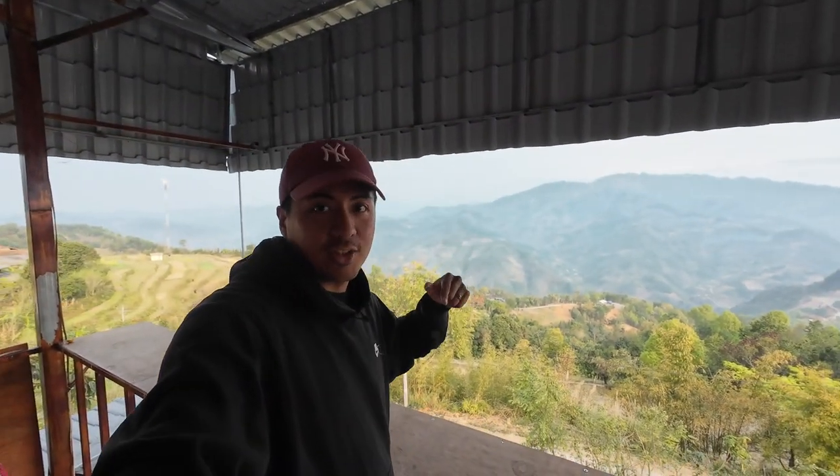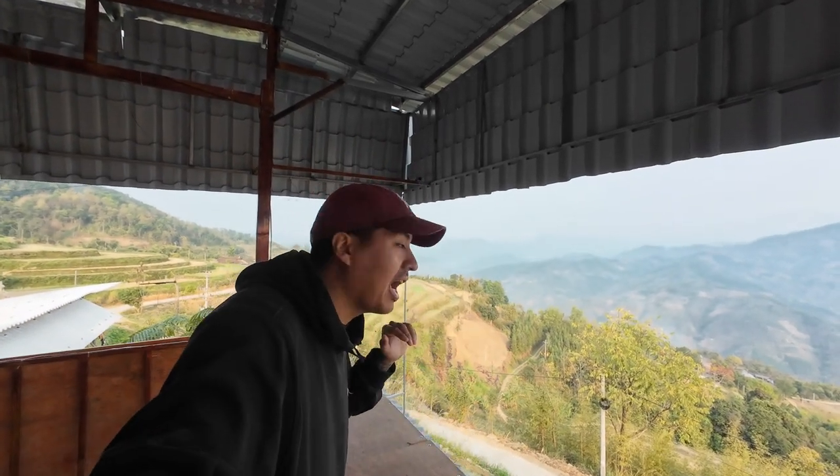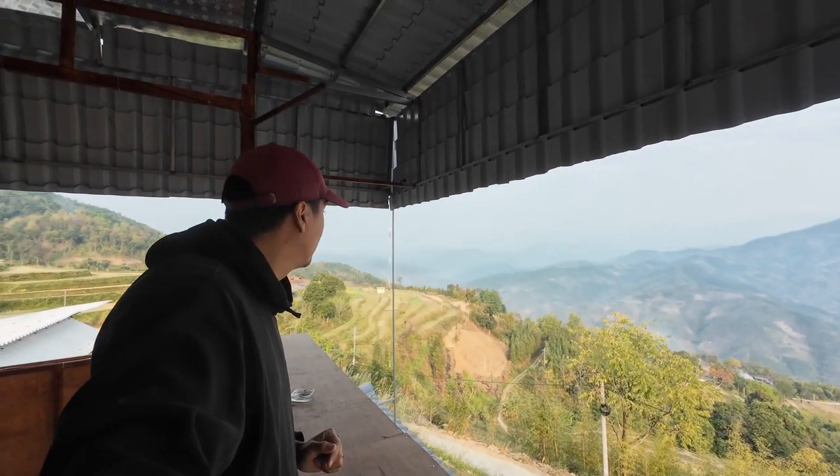Today is the last day of the Ha Giang Loop, and we're gonna be making our way back to our first home base, homestay, and it's going to be about 130 kilometers, meaning we have to say goodbye to this whole view. Literally, this homestay right now is at the tip of the mountain. It is absolutely beautiful.